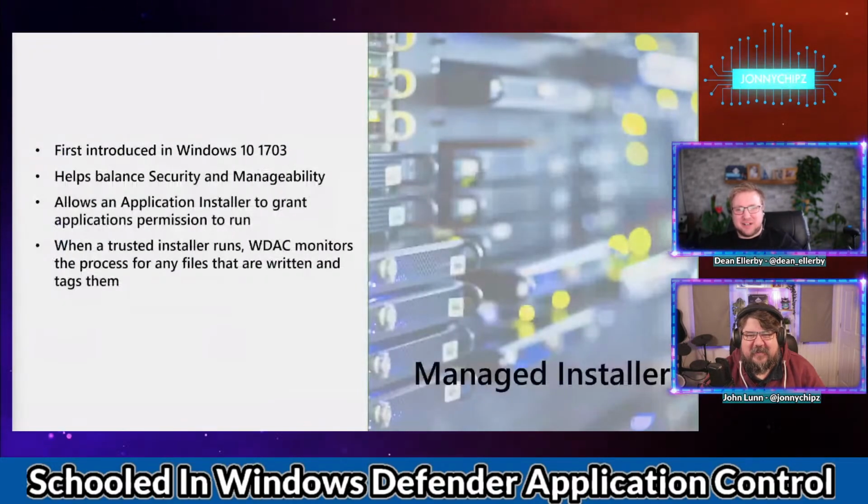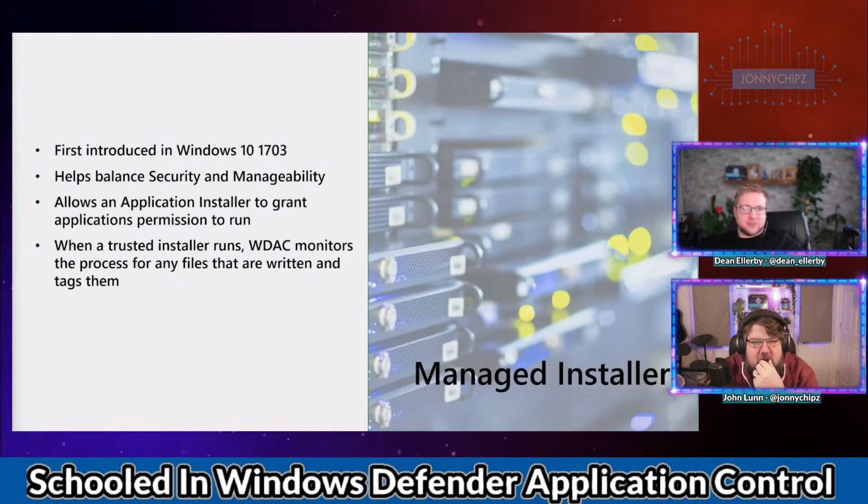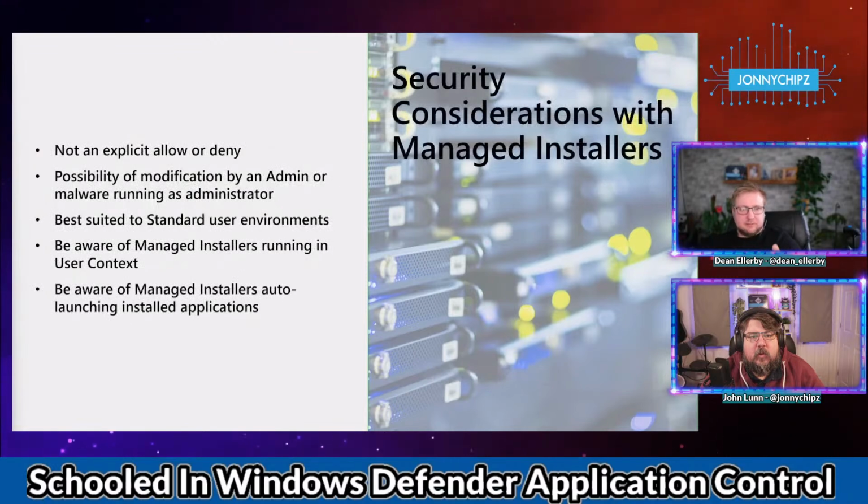So, managed installers. Essentially, it was introduced in Windows 10 1703, and as we've just talked about, it allows you to deploy a nice, easy policy that will work if every application is deployed via config manager or Intune. Then you don't need to worry about allowing them. But as you've pointed out, that's not exactly perfect, and there are security considerations.